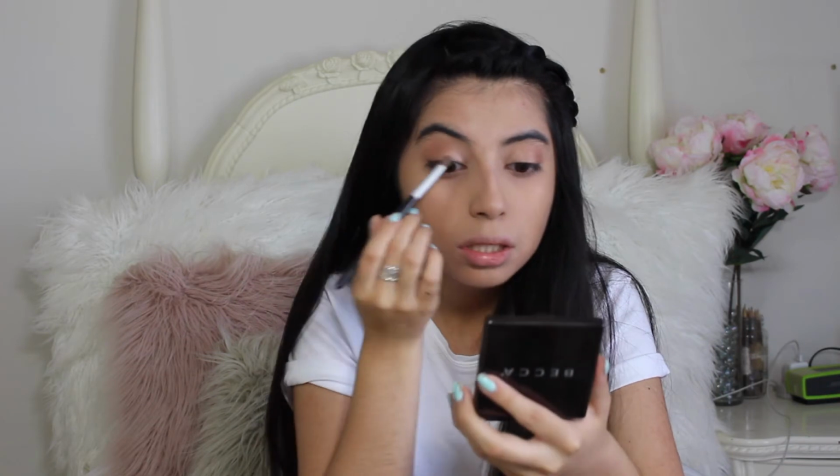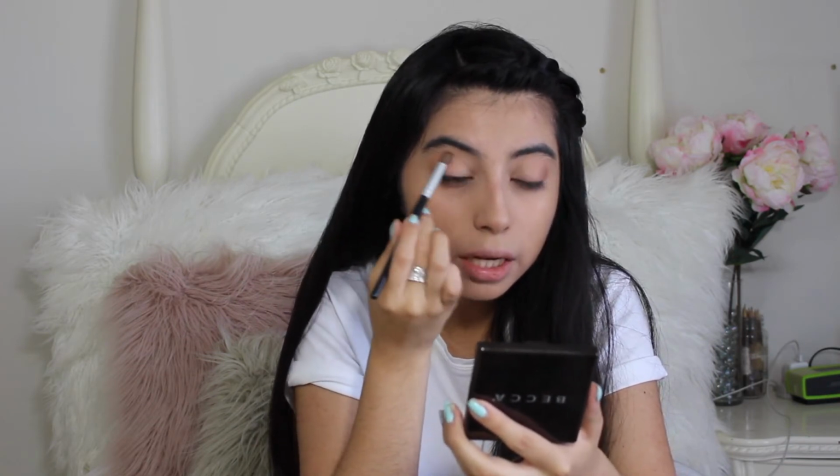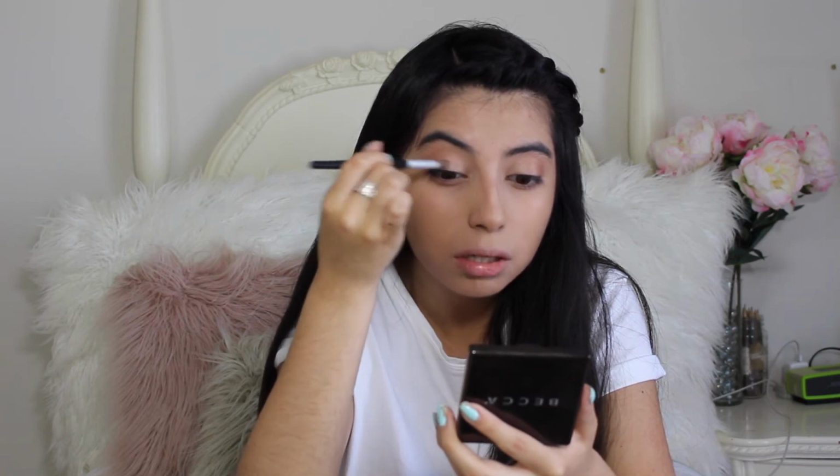These two shades out. Let's see how that works. Let's see if we like it, and if we don't, well, oh well.